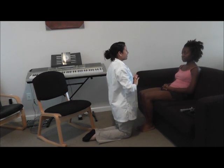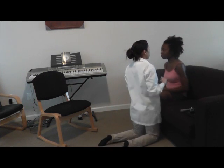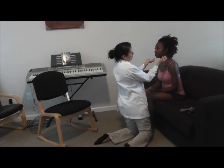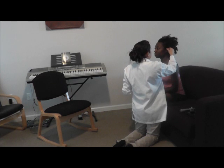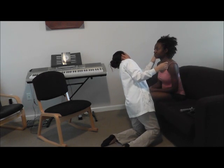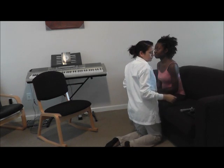Next, I'm going to look at her ears. If you can sit forward again, please. Her ears appear to be of equal size bilaterally. Is it tender? They're non-tender. There's no lesions present or observable from the outside.